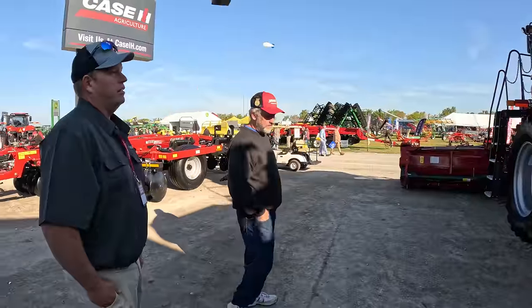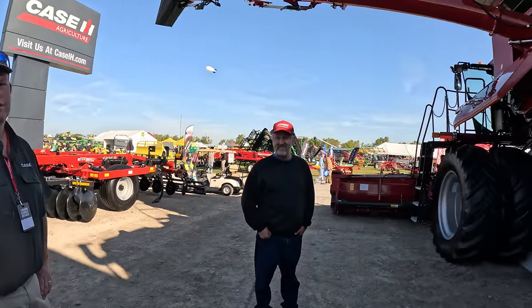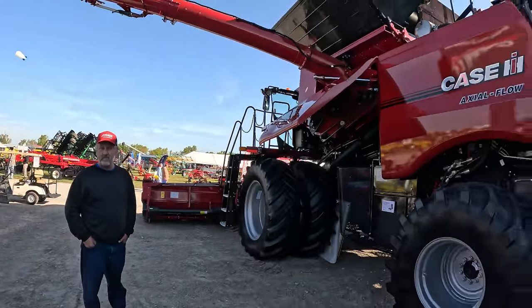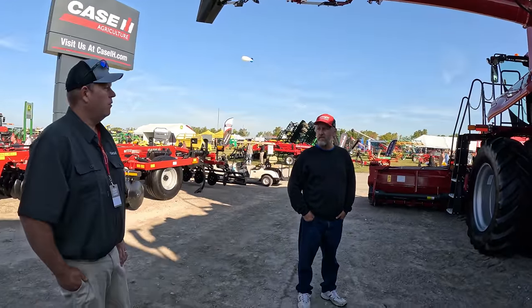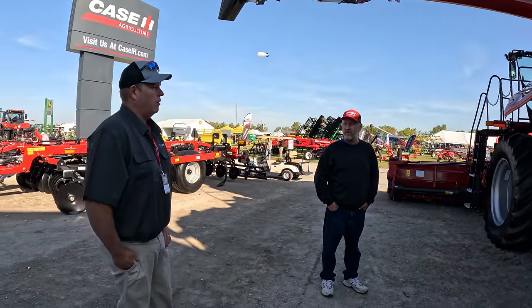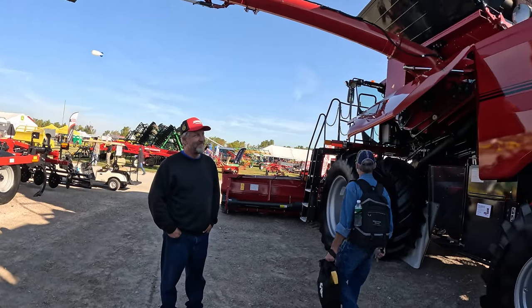The price range is probably anywhere from $500,000 to $800,000, depending on the size and the options. Yeah, I guessed a million, so I was a little above. And then the header, a 12 row header like that's on there, is probably at least another $150,000. Yeah, so altogether, probably close to that.